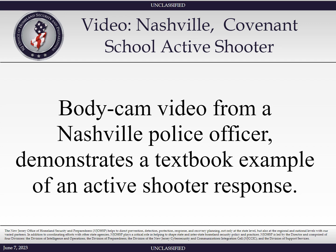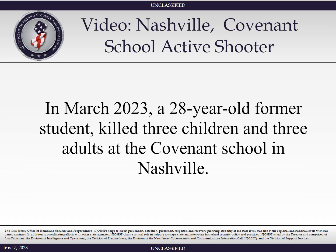In closing, we will introduce the body cam video, from a Nashville police officer, of the Covenant School active shooter incident, that demonstrates a classic active shooter response by both law enforcement and school personnel. In March 2023, a 28-year-old former student killed 3 children and 3 adults at the Covenant School in Nashville.